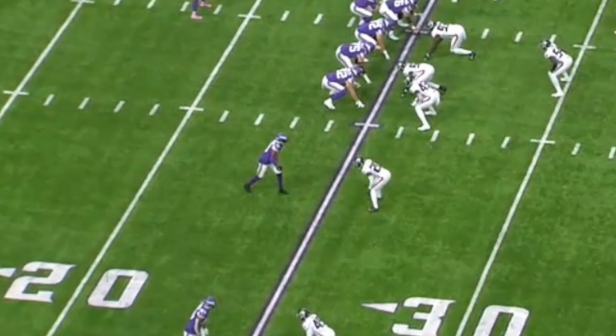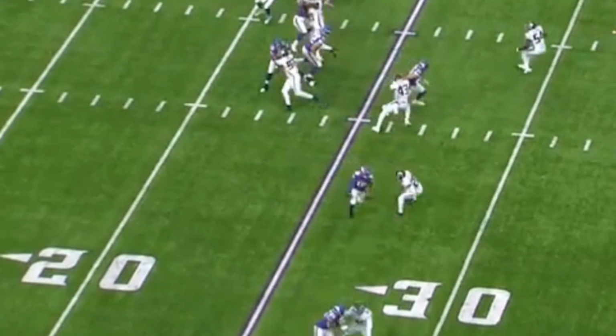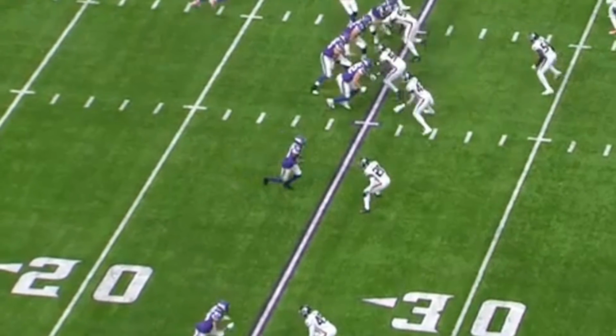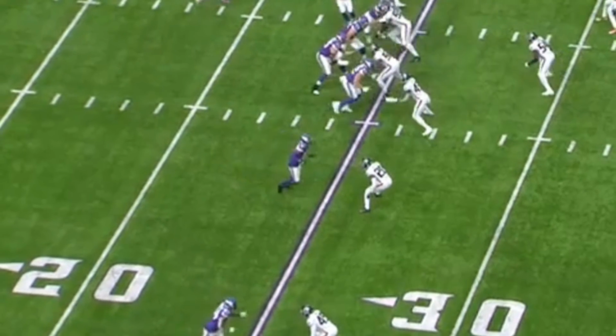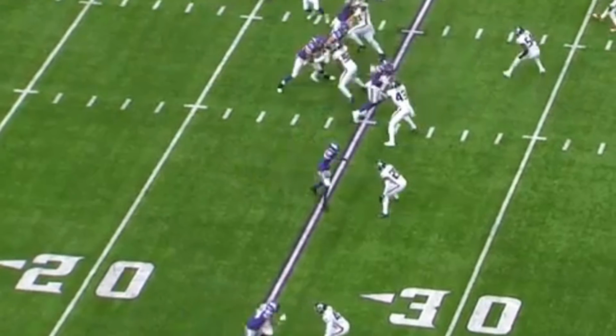Before he gets into his release, he's doing what's called a skip step to help him build momentum before the drive phase of the route. And trust me, we'll get into that a little bit later when we get into point number 3 because that's important. But another benefit of the skip step is that it gives Jefferson a little bit of extra time before he gets into his release to read the defender's leverage and technique at the line of scrimmage so that he can better attack them.